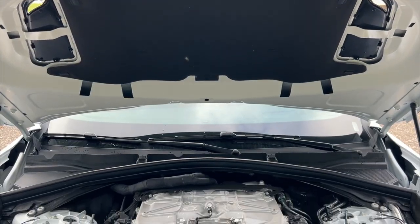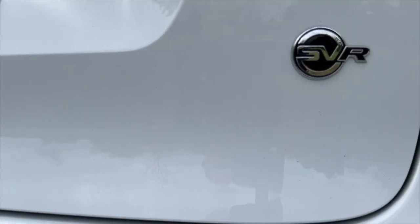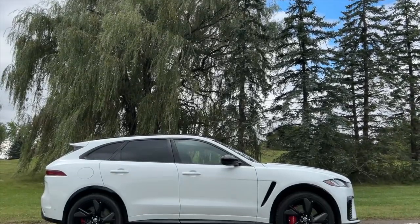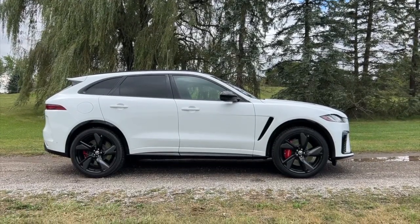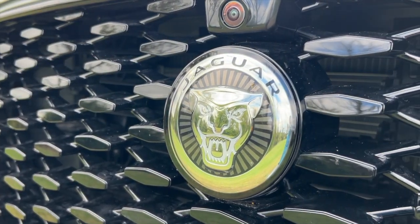So obviously the center of the SVR is that supercharged 5-liter V8 that's going away, and what this means for the future of SVR or even the F-Pace as a whole is kind of unknown. Jag has stated that they are going to go all electric in the future, but a lot of automakers have been kind of rolling that back, so we'll have to wait and see.